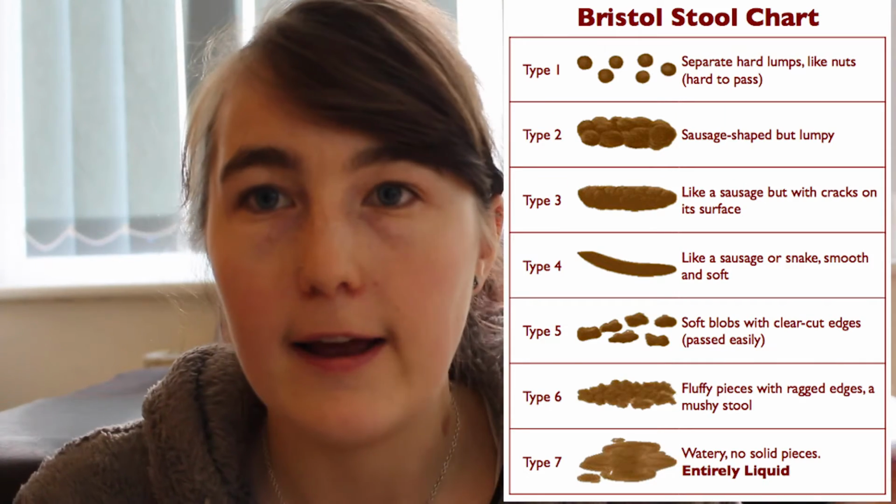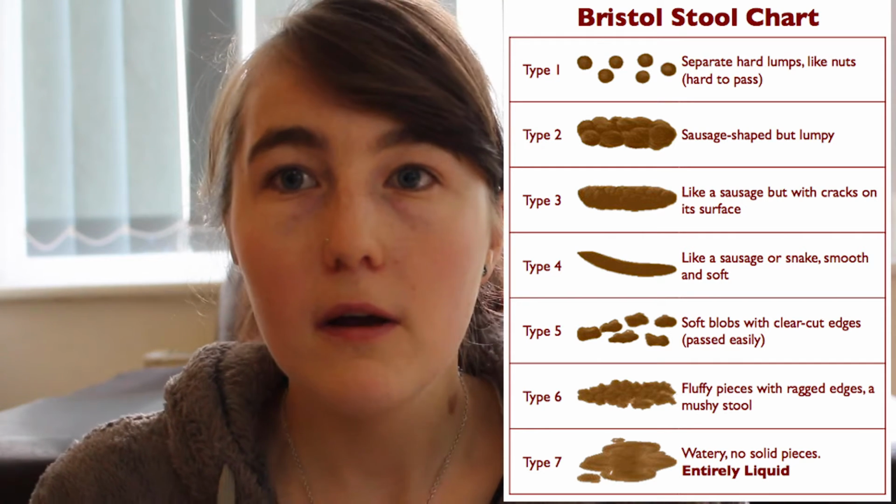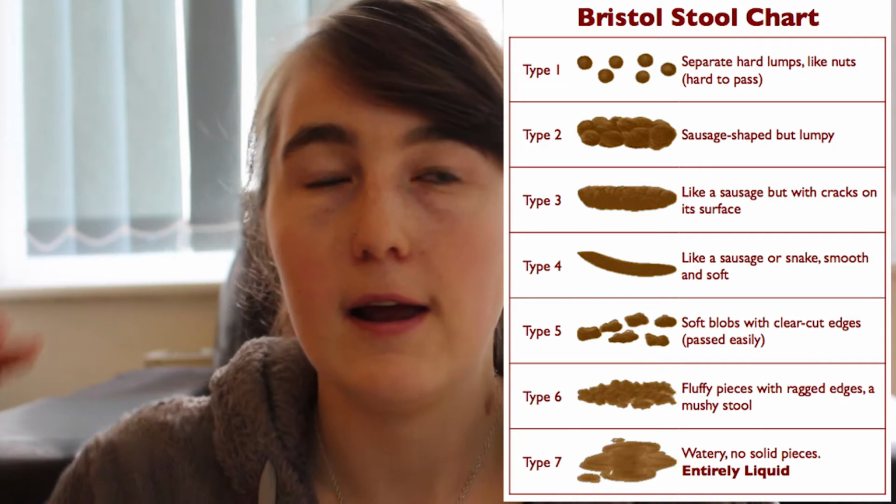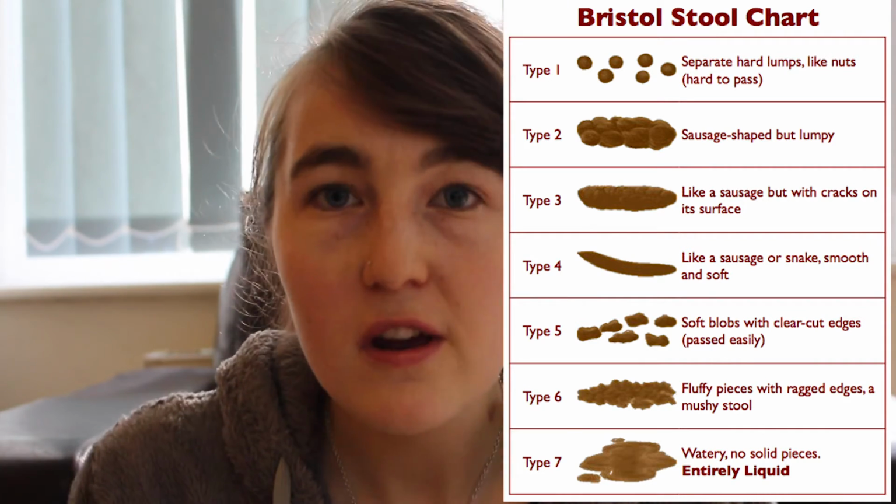So the first tip I have is to record your stools. I've been doing it for a year and a half, since I got UC. In order to do this, I use a Bristol stool chart, which I find really useful to see where my stools are at. It goes from 1 to 7, and if you don't know what that is, there'll be a photo somewhere around here. Number 1 is a constipated stool, really hard to get out, and then it goes through the different stages to number 7, which is a watery stool, diarrhea.